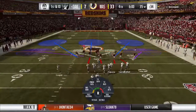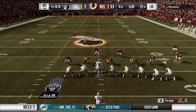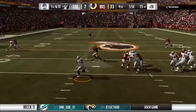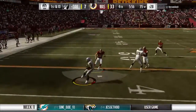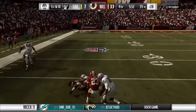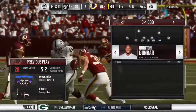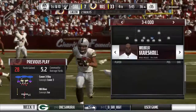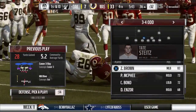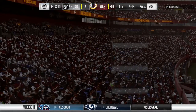1st and 10. Running game working, right? Flacco ain't gonna be able to do nothing with that defense. Oh, and now he bowls him over. And they'll get this well past midfield before being stopped just before the 35. That one, 28 yards on the ground. We'll definitely see some open running lanes, and he's taking advantage of it right now, but that shouldn't be a surprise. Defense has the lead. They're playing for the pass first.